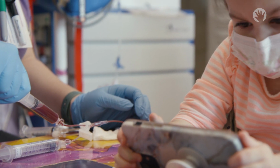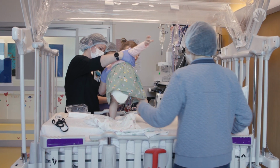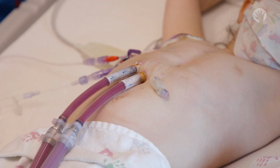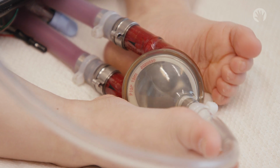When these children go into heart failure, their heart is unable to maintain the cardiac output that the rest of their body needs and the rest of their organs need. When we've exhausted all medical options, sometimes the next option is to use mechanical support, and that is a VAD.